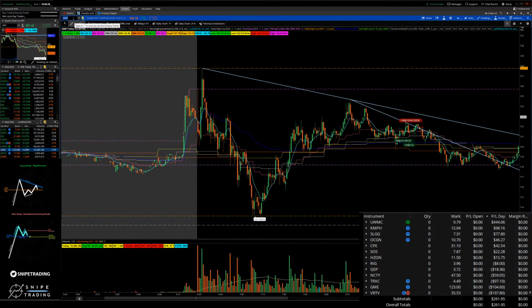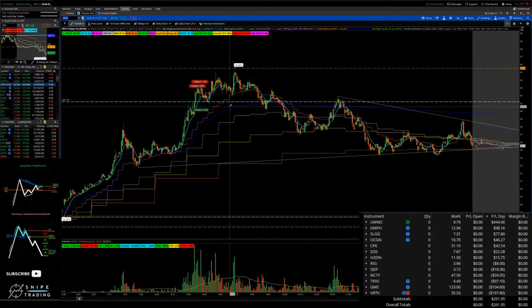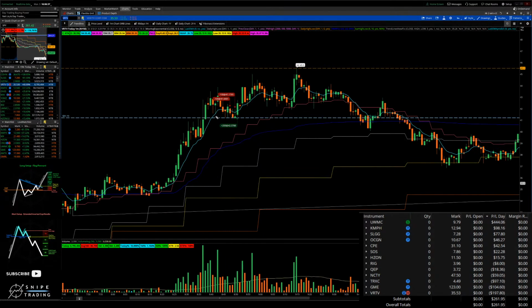So that is my GME trade there. So VRTV, my biggest loss for today. I think I sized in a little bit too big here, but I saw a decent inverted cup and handle here, but it didn't break the support level. Went a little too early with too much size.